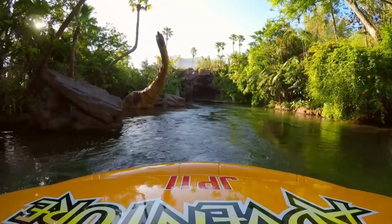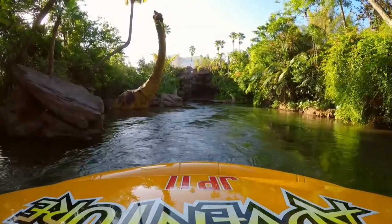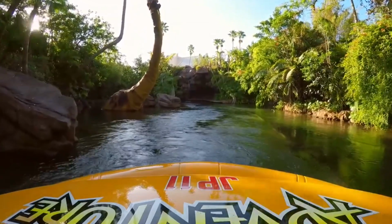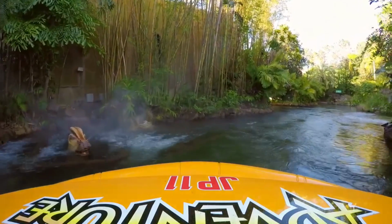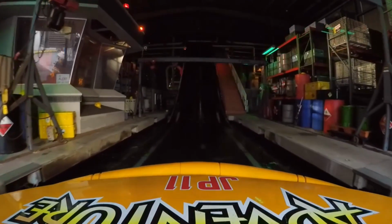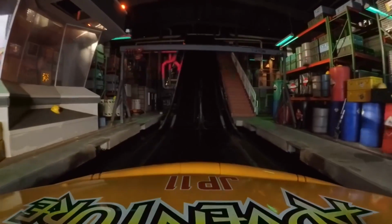Number 7, Jurassic Park River Adventure. The OG Jurassic themed boat ride was a real treat to experience. Before this, I'd only ever ridden the re-themed Jurassic World attraction at Universal Studios Hollywood, and while I understand the appeal of a makeover, I thought it was really cool to rewind the clock and ride the original.